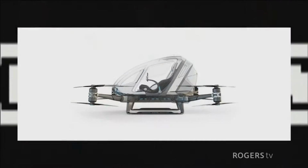The next one on the list is the eHang 184. Now, that name would help you not at all to figure out what it is. But what is it? It's an autonomous drone that you can sit in. Okay, yes. Cool. So it's like the flying car that we were promised, but more propellers? Yeah, it's like what would happen if Google made a flying car.